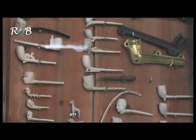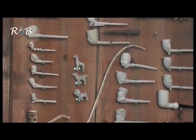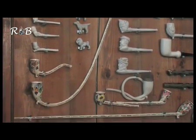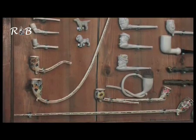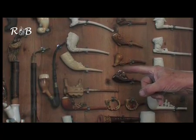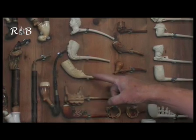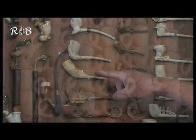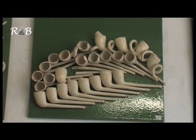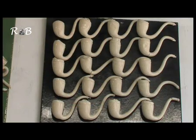A rich collection of pipes and pipe molds came together over the years. With the decline of the number of smokers, the pipes were successfully used as decorative elements in pubs and other places.